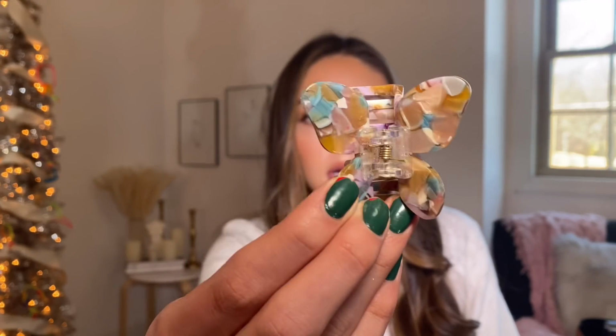They came in a darker tortoise shell, a lighter tortoise shell, then there's this one which has different colors in it, and then a clearish kind of one. They're really cute, and I actually found a link for the exact ones on Amazon, so I'll have that link down below for you all so you can shop it. It's nice to have something to pull your hair back, and it's a cute pull back, you know what I mean?